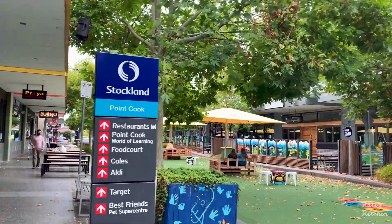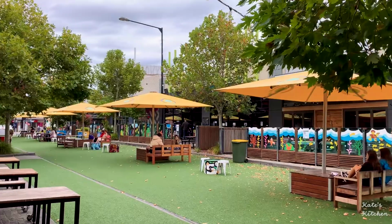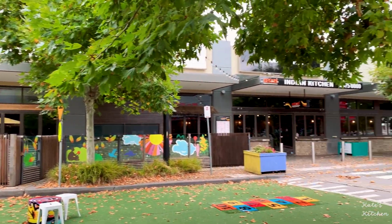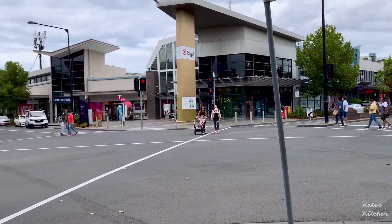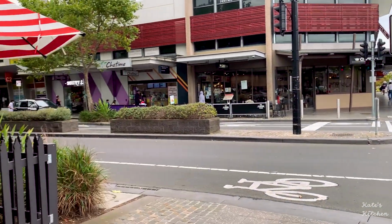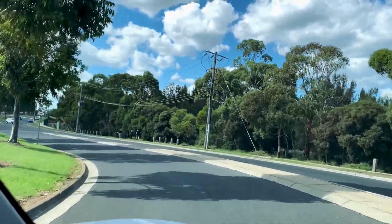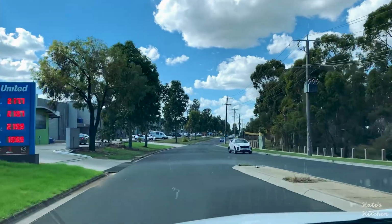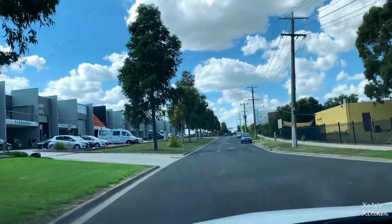After the inspection, we checked out the shopping center nearby, and it was amazing. It has all kinds of restaurants, all kinds of cuisines, and Woolies, Aldi, Coles. It's only 5 minutes from the townhouse, which is perfect. The townhouse is also only 5 minutes to a train station, and from the train station it only takes me 1 hour and 10 minutes to go to work.